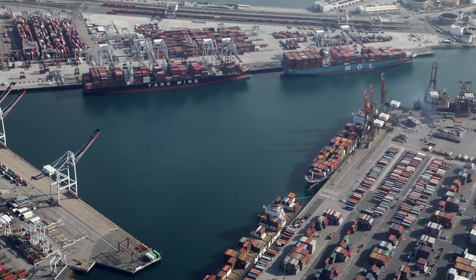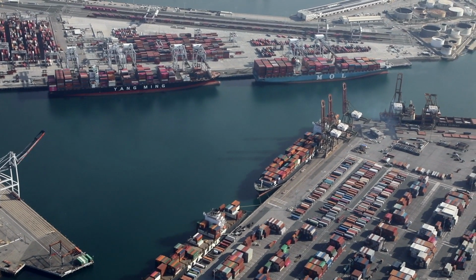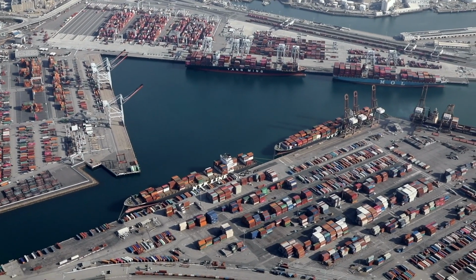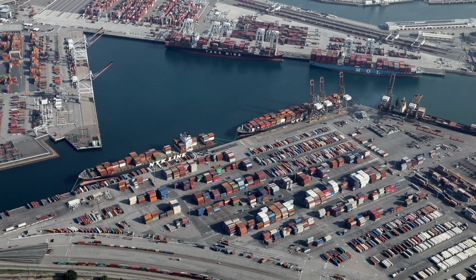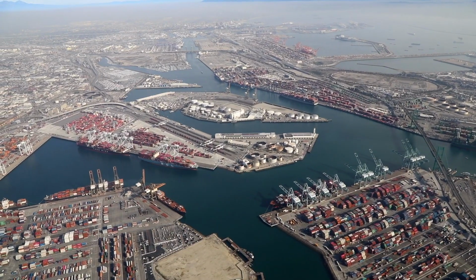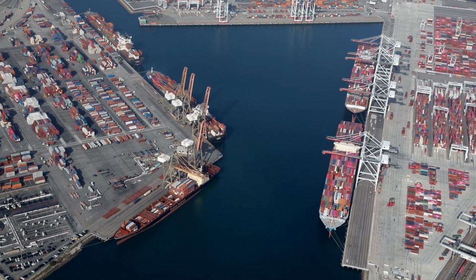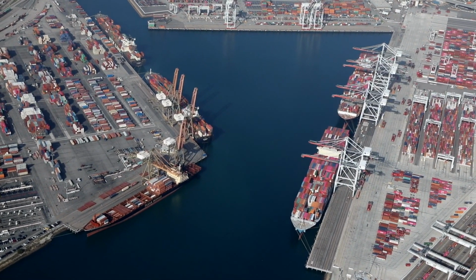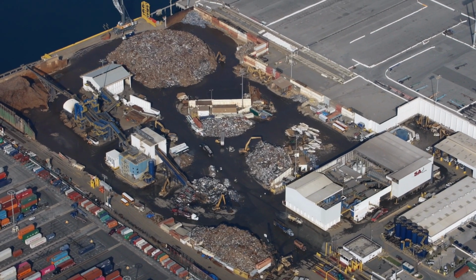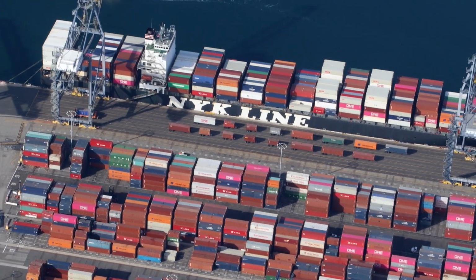At the top of the list of items most important to Los Angeles are furniture, vehicles and vehicle parts, clothing, electronic products, and footwear. The top exports are paper products, pet and animal feed, fabric and raw cotton, scrap metal, and soybeans. The port's top trading partners are China, Japan, Vietnam, South Korea, and Taiwan.